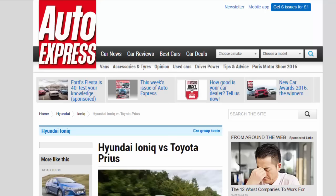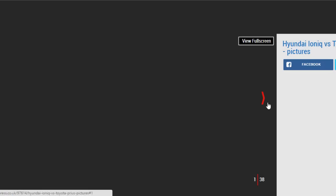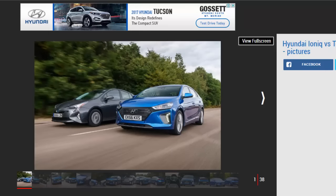Hyundai Ioniq vs Toyota Prius. Hyundai has entered the hybrid market with its new Ioniq, but does it have what it takes to topple Toyota's Prius? Hyundai's rise from bit part player to genuine contender in the global car market has changed perceptions of the firm in next to no time. The brand has broadened its offering with everything from affordable small cars to upmarket SUVs, and now it's beginning its assault on the eco car sector with its all-new Ioniq.